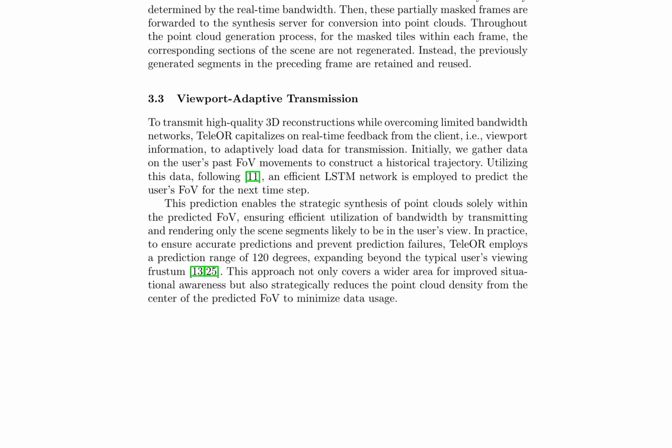To prevent prediction failures, a prediction range of 120 degrees is used, expanding beyond the typical user's viewing frustum, which not only covers a wider area for improved situational awareness but also strategically reduces the point cloud density from the center of the predicted FOV to minimize data usage.